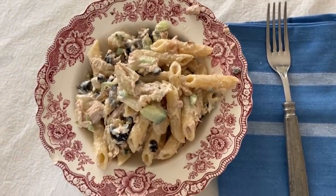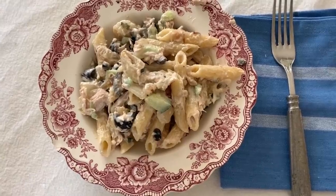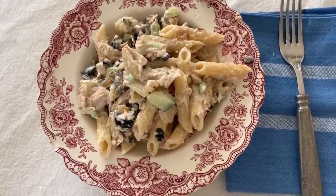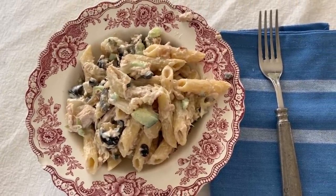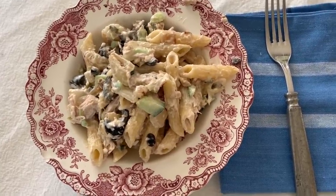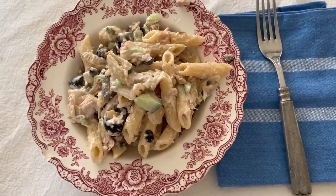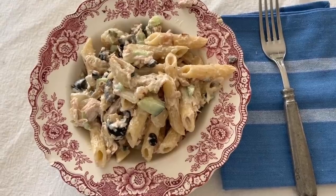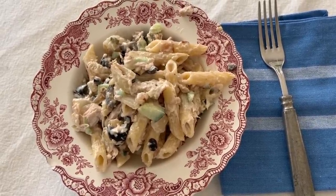Okay, so this may not look like much, and it actually might not look very appetizing either, but this is something that we have often, and it's one of our favorite dishes. It's a pantry staple, so when I'm out of a lot of fresh things, this is what we will have, but it's basically a tuna pasta salad. So I have pasta here, and I have tuna, mayonnaise, olives, pickles, cucumber, I normally add apple, but we're totally out, and I have caramelized onions. And whatever is in this tends to change based on what we have.